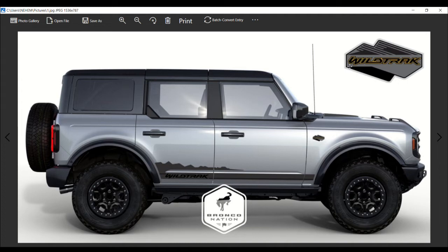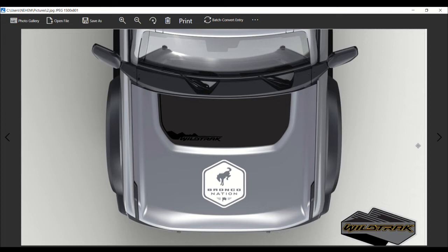Now, again, we all know the base model Ford Bronco starts at about $29,995. But before we get into the Ford Bronco, as far as the specs and all that, let's take a look at these graphics.